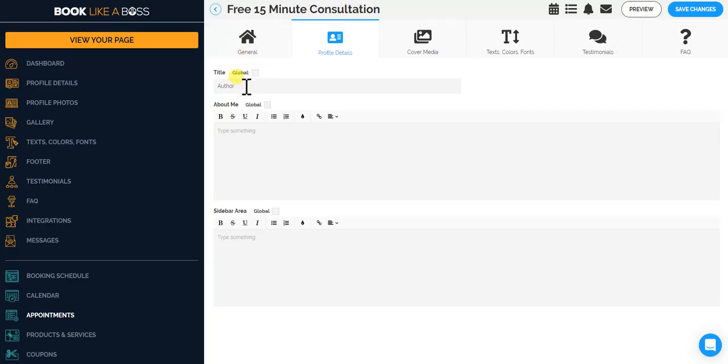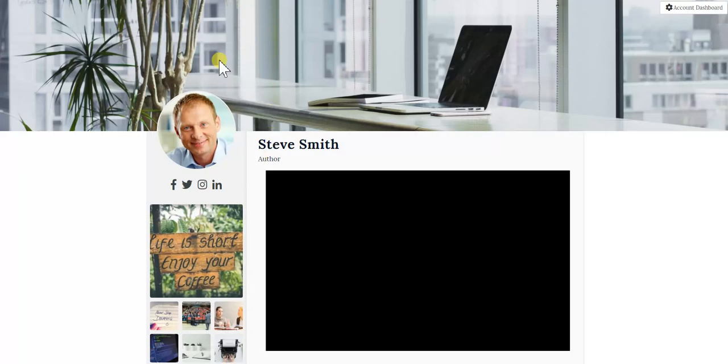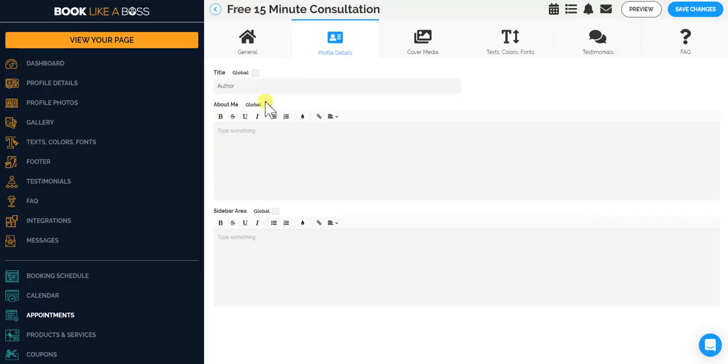But if you unclick global, it'll then bring in the title specifically for this free 15-minute consultation. Just make sure you click Save Changes and Preview. And you see it'll bring in that title for that. And that's how global works. Global, if you click it, it'll bring in what you had last time.